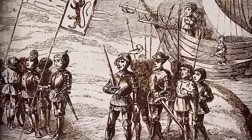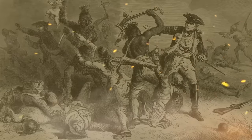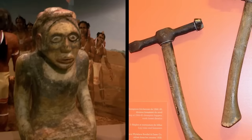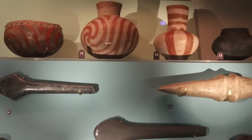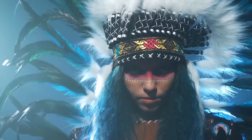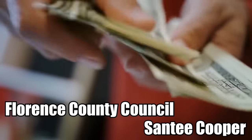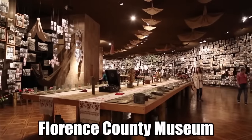And sadly for them, they were some of the first to be contacted by foreigners, who would massacre nearly all their people and steal their land. As for artifacts, the team found nothing too exceptional like statues or weapons, but instead they found the remains of houses and the everyday objects that would have been used by the natives. The project was funded by the Florence County Council on property belonging to Santee Cooper. The team is hopeful to one day soon exhibit the artifacts at the Florence County Museum.